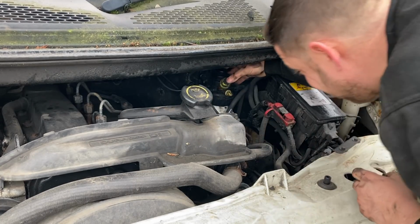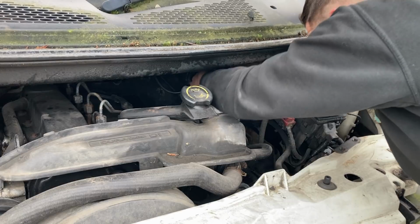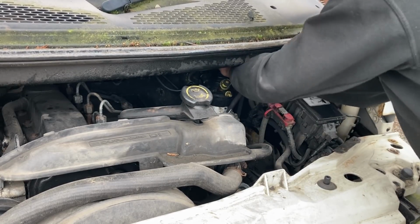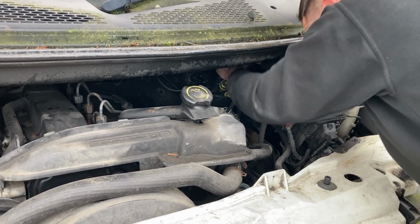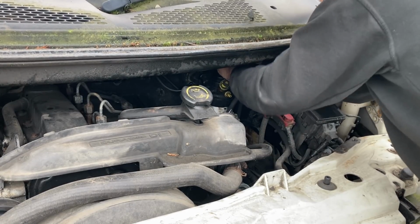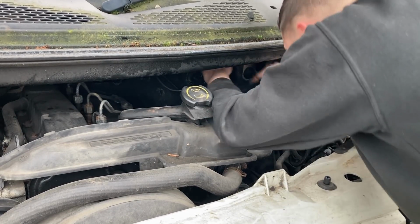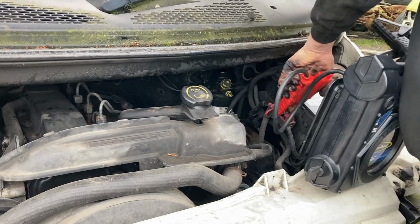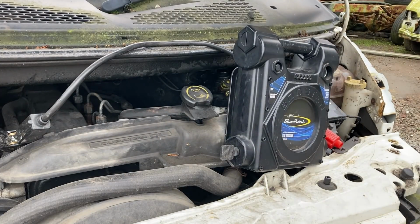Right, there ain't no chance. Right. Oh, it's on the top. That jump pack isn't going to start it, like. I have no idea. There's no coolant in it. I think we robbed some off it. This boost pack definitely isn't going to start this. I don't think so. See if she'll turn over first.